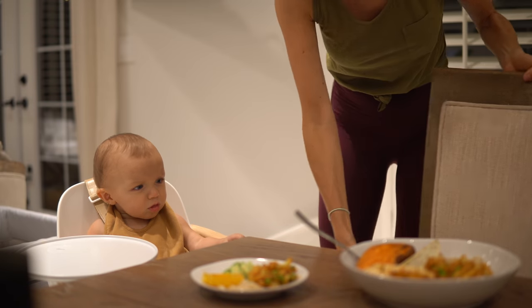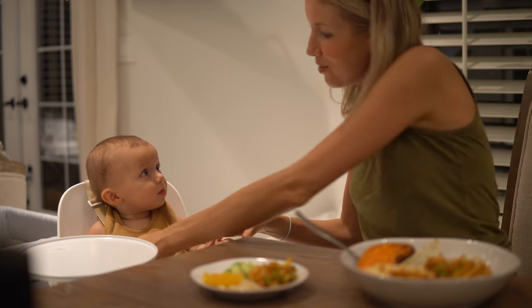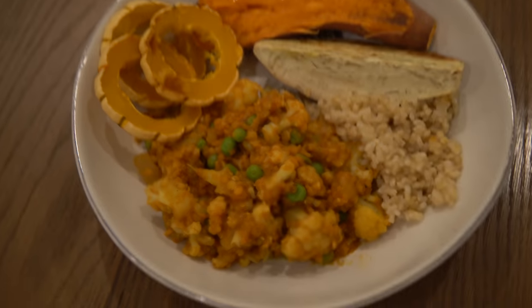What do you think? Should we say a quick blessing? You say, Father, Son, Holy Spirit. Now you do it, okay? You go, Father, Son, Holy Spirit. Amen.